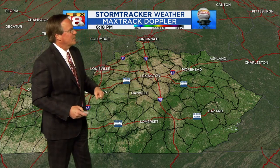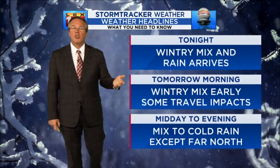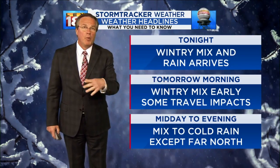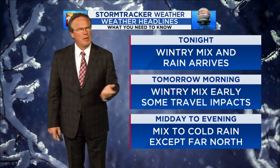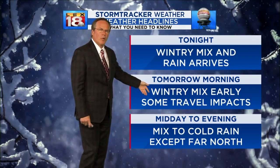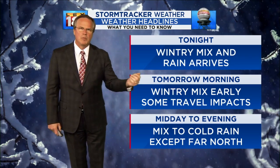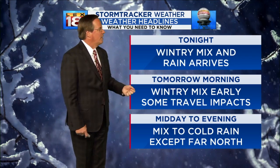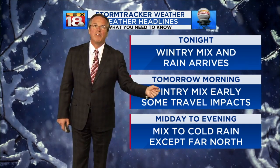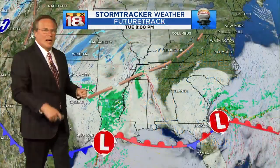So first of all, Max Track Doppler, nothing going on yet. Later on tonight, a wintry mix should be arriving. That will consist of rain mostly, but we will also see some snow mix in, maybe a little freezing rain in some places. Early tomorrow morning, that wintry mix will be around, but then it will be causing some travel impacts. But as we go through the middle part of the morning into the afternoon and evening, it's changing over to a cold rain pretty much for everyone except the far north. By tomorrow evening, we could mix a little snow back in one more time.